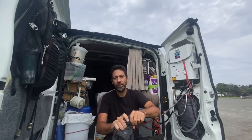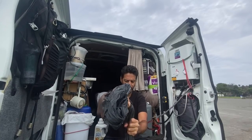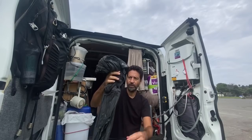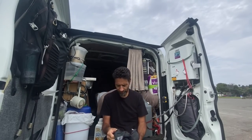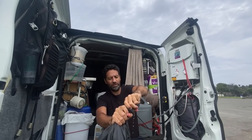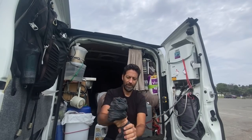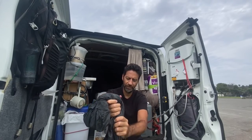Well, that took a little longer than I had anticipated, partly because these pants are really dirty. They needed to be washed, but I think I've got them nice and clean. And now the final step is just getting them wrung out the best I can. And because they're nylon, I really just give them a good twist and squeeze. I don't have to worry about these ripping or anything, it seems. I'm rough with them just to get as much of the water as I can out of them.